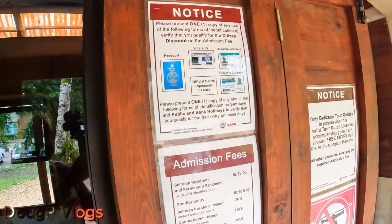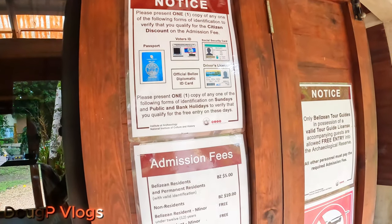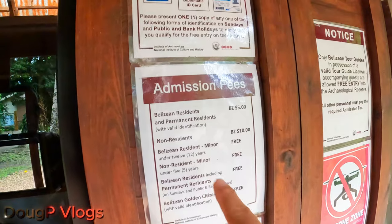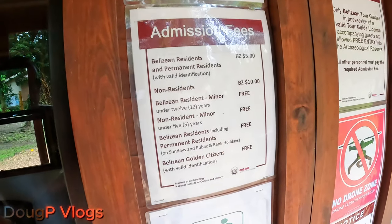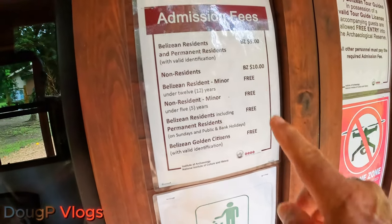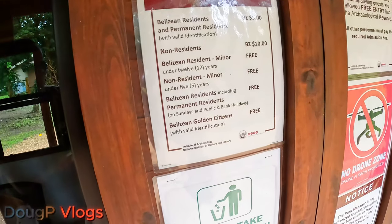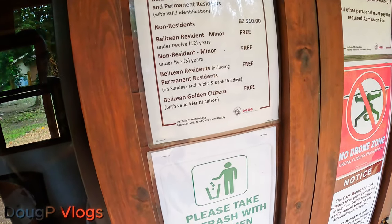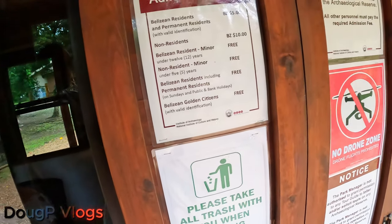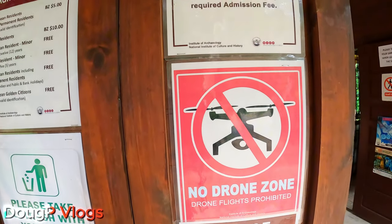Here, guys, if you're Belizean, you present your passport or voter's ID or something like that, you get a Belizean rate. Belizean rate is $5 Belize. Non-resident is $10. Belizean minors are free. Foreign minors are free. Permanent residents are free. Golden citizens are free. Most people are free. Not bad. No drones allowed.